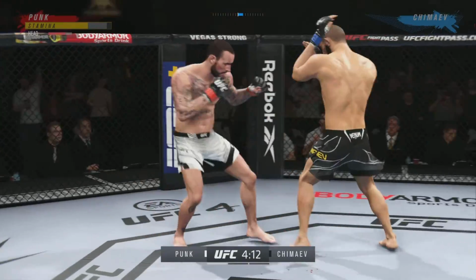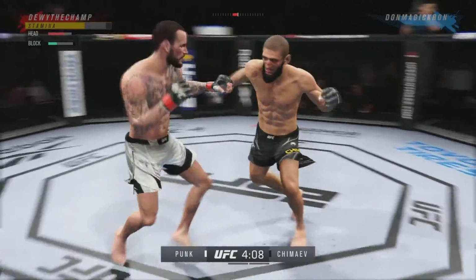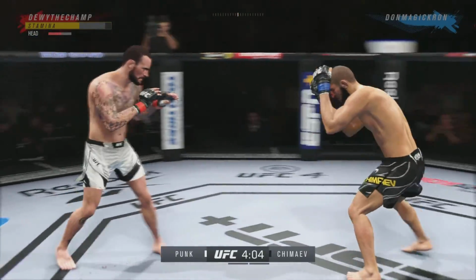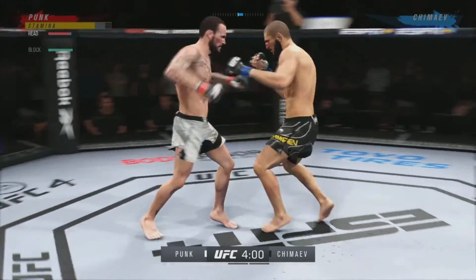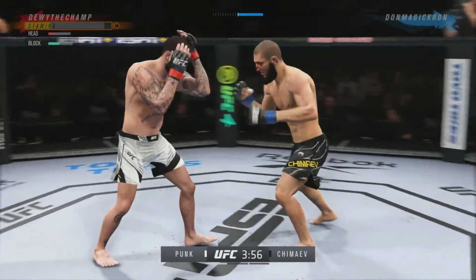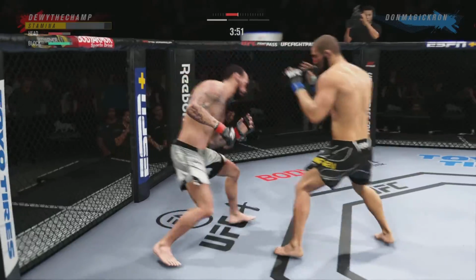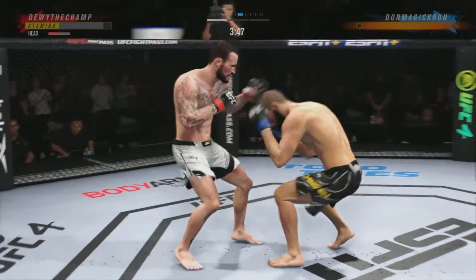Hook shot lands. Oh, big left. Powerful leg kick lands. Big punch lands over the top. How's he gonna follow this? Oh! He needs to start looking to finish now because he's got his opponent hurt very bad. Oh, straight right.